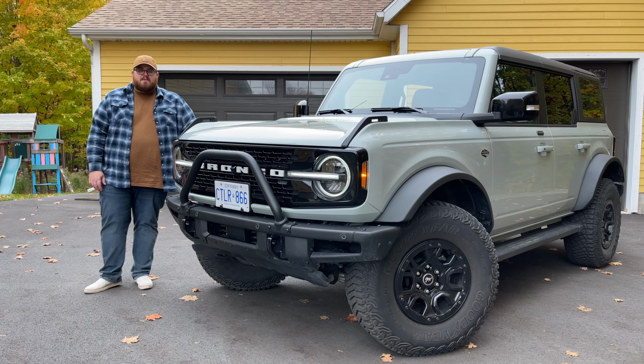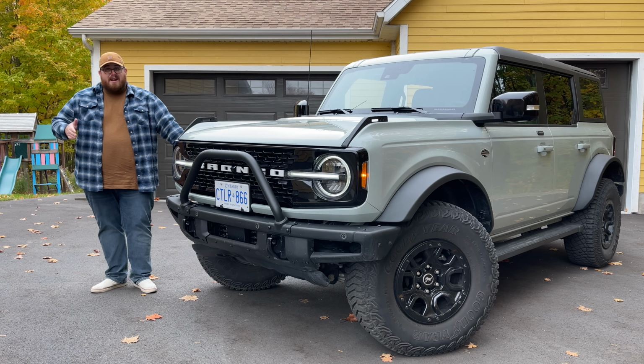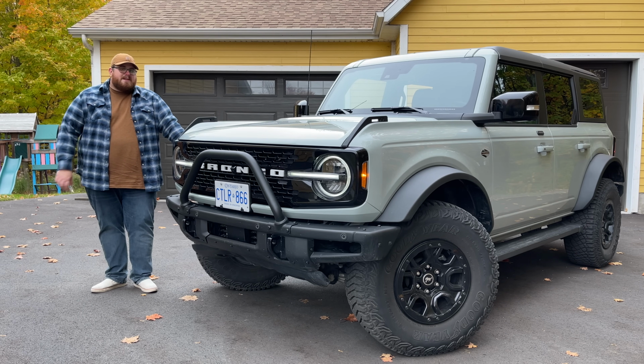It comes with the Sasquatch package, which includes 35-inch tires and the G.O.A.T. mode system, goes over any type of terrain. They really could have just called it goes over any terrain, but what do I know? I don't know how to spell. And again, that 2.7-liter engine with the hard top roof.